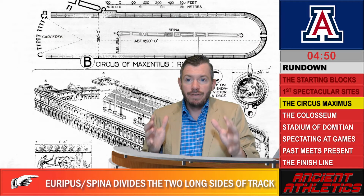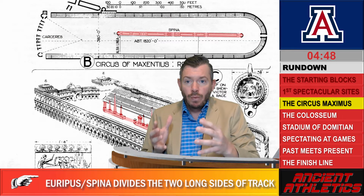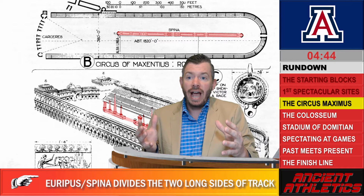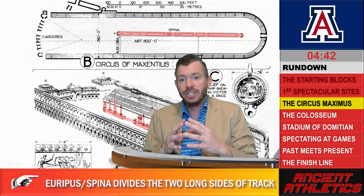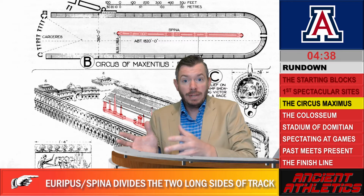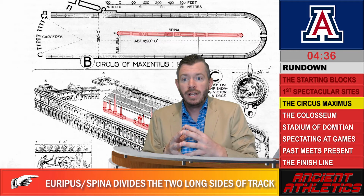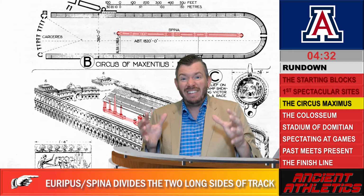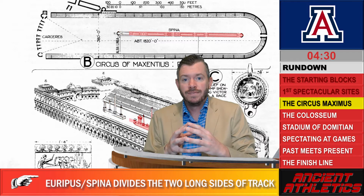Now, in the center of the circus was something known as the Euripus, or the spina, which divided the long sides of the track in order to prevent head-on collisions. And this was one of the main differences between Roman circuses and Greek hippodromes. Greek hippodromes only had a turning post and nothing to prevent those kind of terrifying head-on crashes.